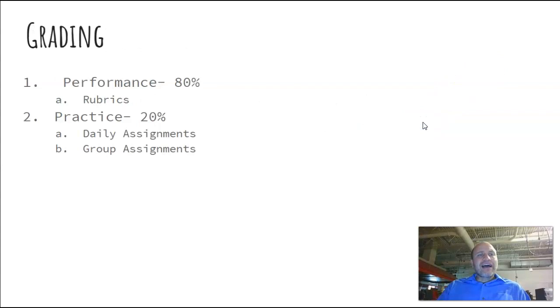For grading, 80% of our class is the performance grade, which is rubrics that students are going to fill out themselves. And 20% is going to be practice, whether it's daily assignments or group assignments.